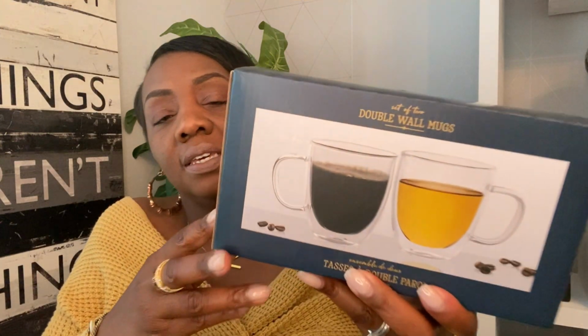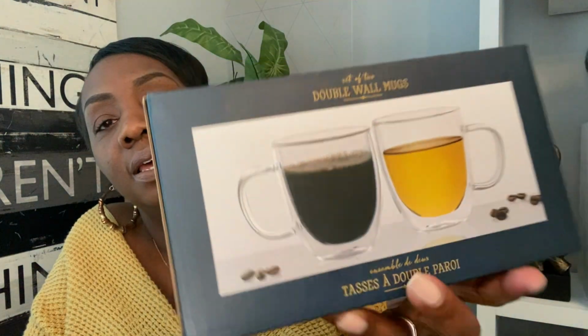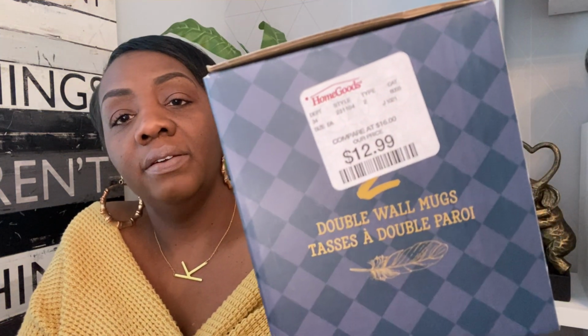So I said, okay, it's time to purchase maybe some of a little bit better quality. So I was in Home Goods and I saw these. These are double wall mugs. They were only $12.99 for a set of 2. And I liked the double wall because I kind of felt like it was going to give me a little bit better insulation maybe, and a little bit better protection as far as it being so delicate with breaking.